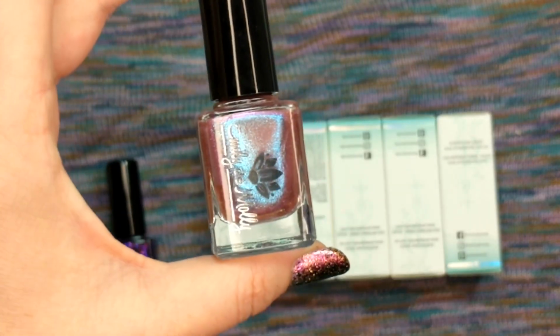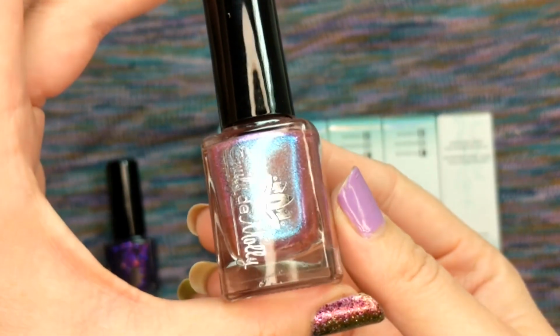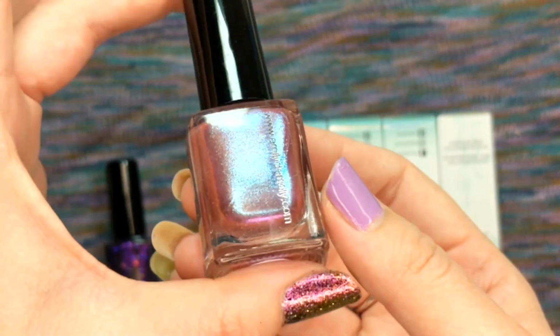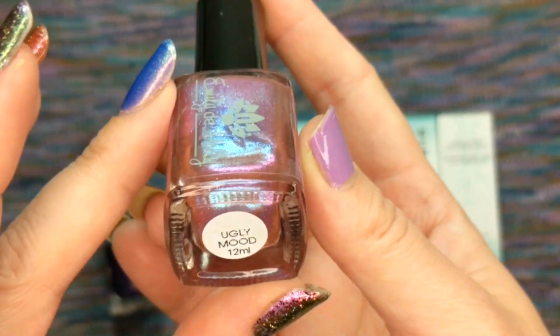So this is a beautiful color. Love that contrast between this base and that shimmer. I just can't get over that shimmer. Is most likely going to be one that I swatch, and that was Ugly Mood. So beautiful.